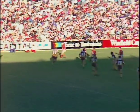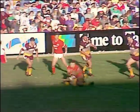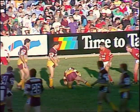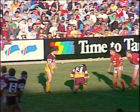Simon coming in with the tackle. Gene Miles, the one-hander, knocked down. Curry did well. Tackle count restarts. Tony Curry hurt in that tackle.